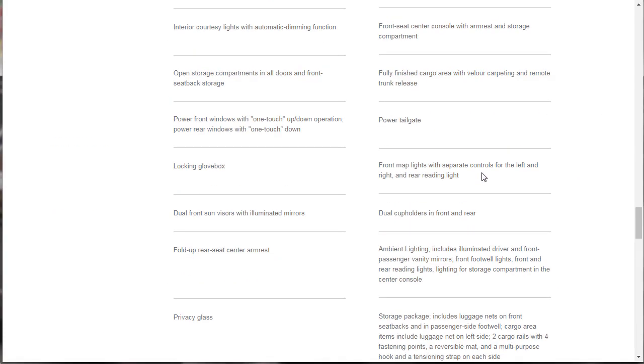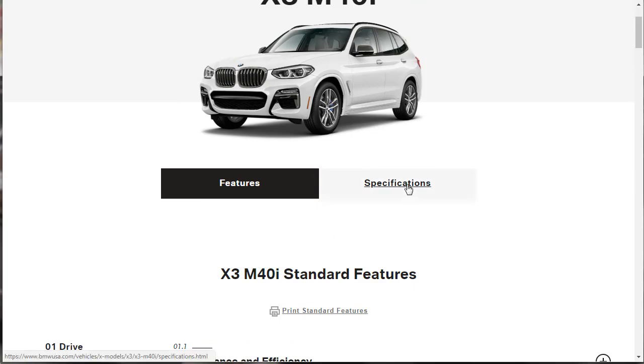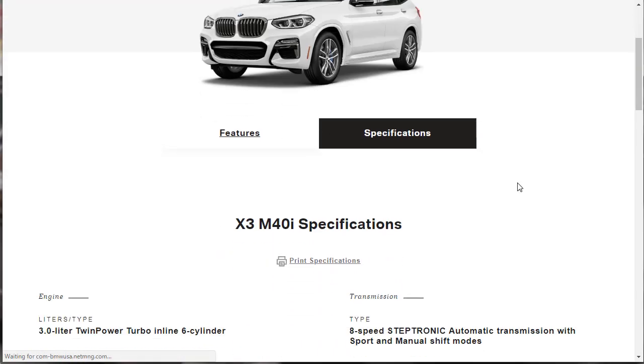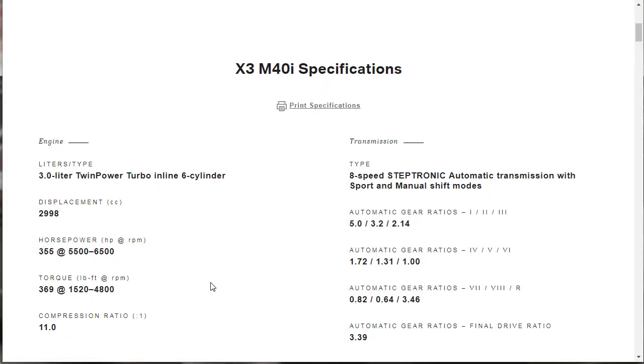Okay, so that's all the standard features. It was worth going into it. It just is. Do we need to look at specs real fast? No, we don't need that. I can tell you that much. So, yeah, just real quick specs.